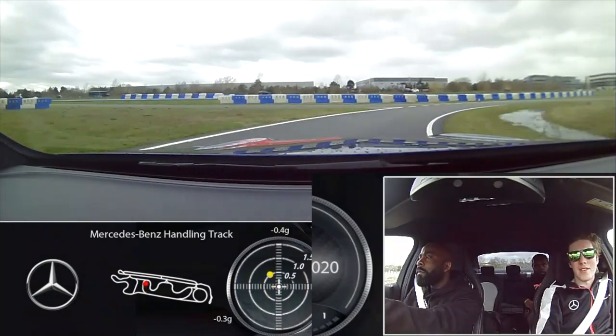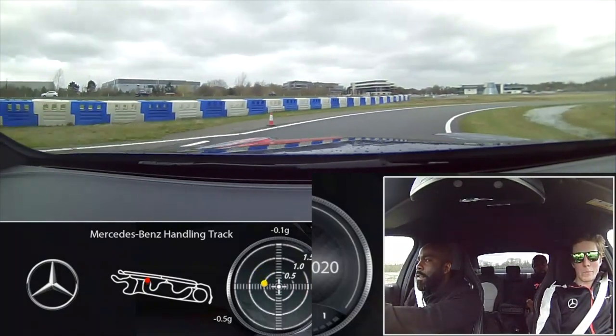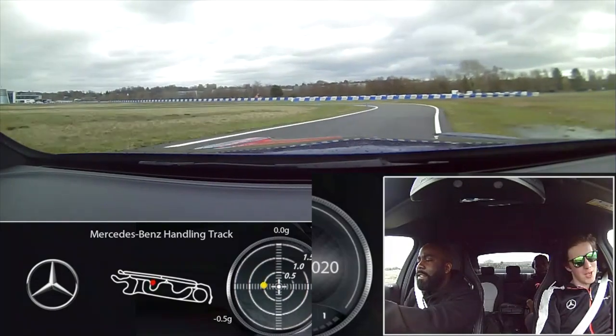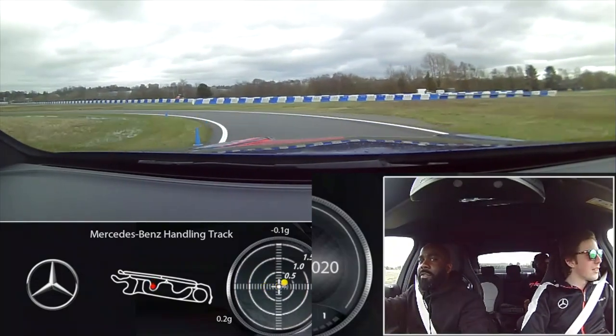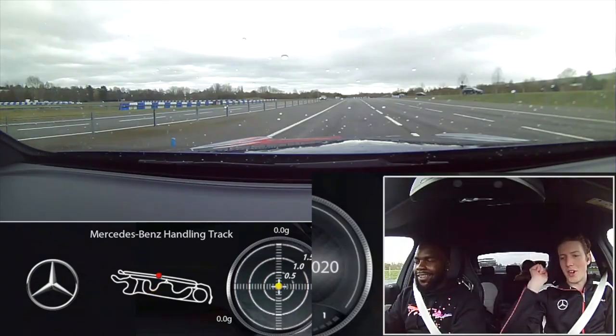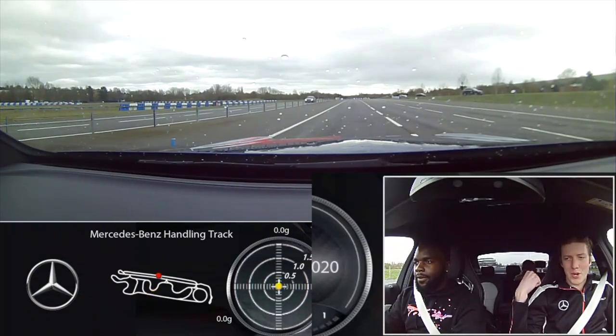Brake into the right. That's it. Cold track. Really tight and twisty. There's a lot of corners coming one after the other. Hug the left nice and tight. Foot hard down on the power. Off the brake. That's it.